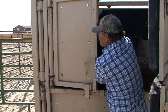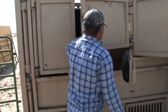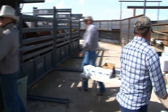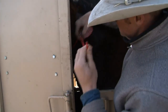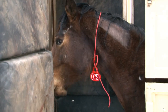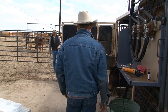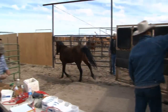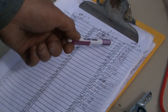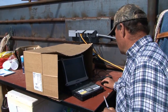After that process is done, we draw blood for EIA testing. It's called the Coggins test. It's a state mandated blood test for interstate transportation. Then we hang a neck tag around the animal's neck. This is a numeric 4-digit number that each animal gets. It's part of their freeze brand, their freeze identification. Then we record all the information into our database, the freeze mark of the animal, their color and markings, and then we can track these animals individually through adoption and titling.